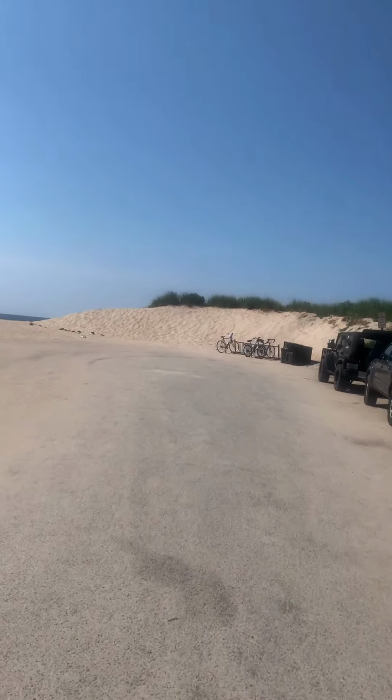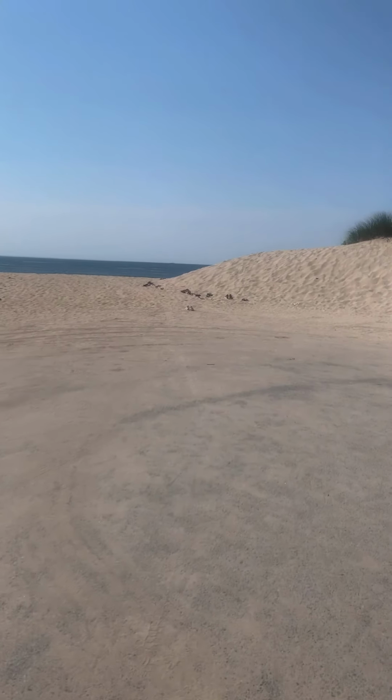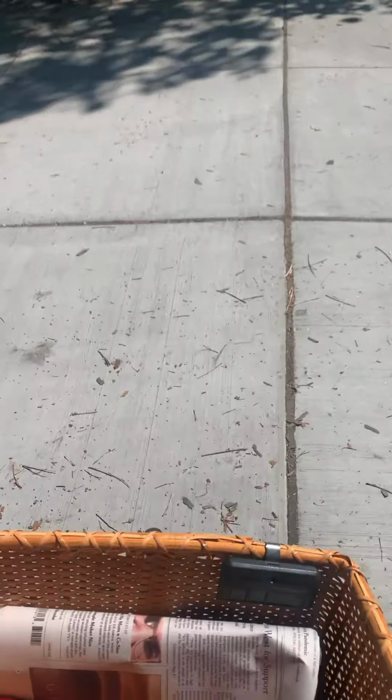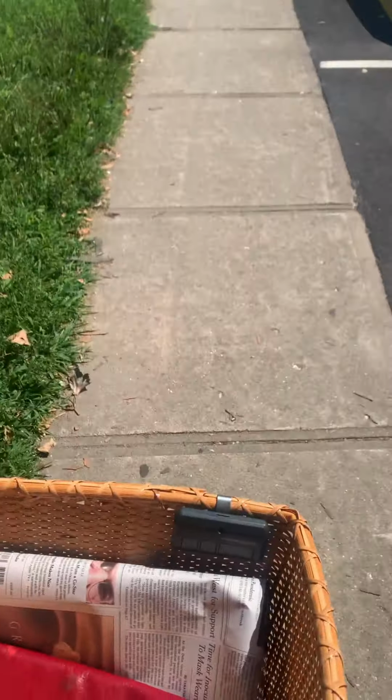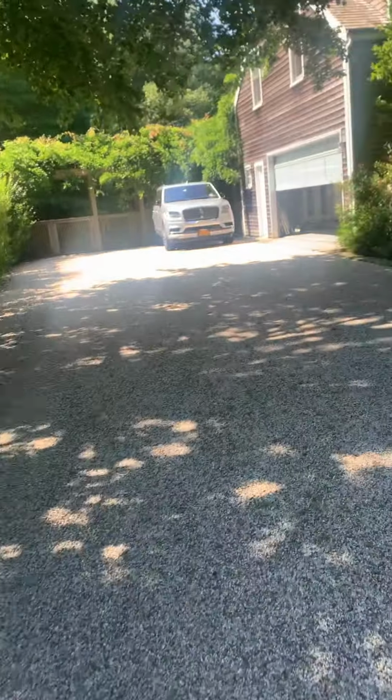Beautiful, beautiful Bridgehampton Beach. It's a real beach day today. Almost home, almost home. Riding through Bridgehampton, almost home. Okay, we are home. We are home, home, home.